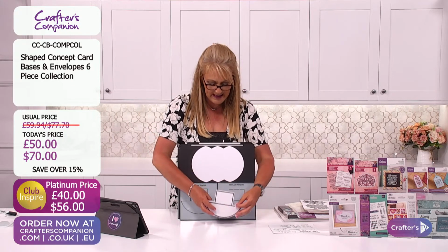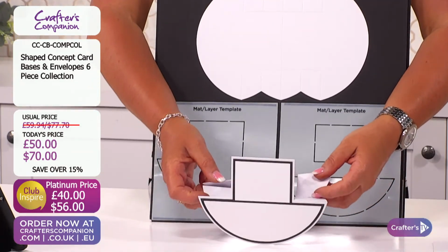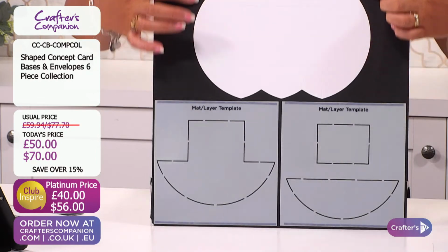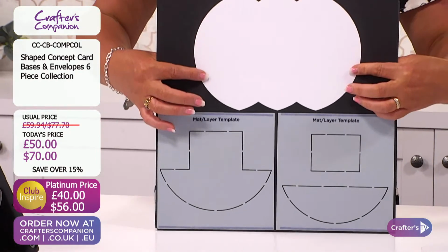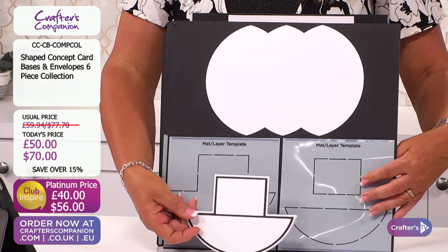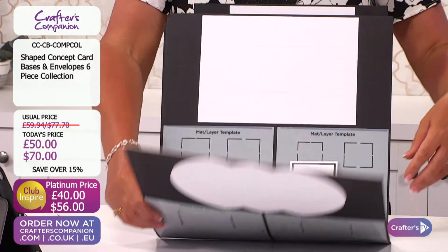So if you want to make a stepped rocker, just like that, you can see you've got the little steps in there. If you want to do that, then we're giving you this one. So you're going to get 24, is that right? 24 of the card bases. Oh, there we go, you can see them all there. And then you're getting the 2 stencils that are going to help you to do all the mats and layers, so you can see onto there. So that's your stepped rocker.